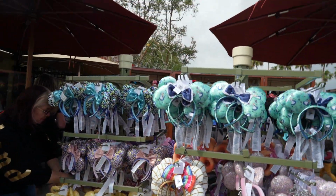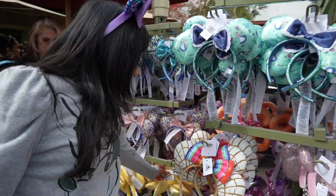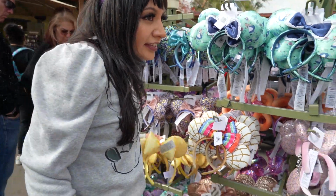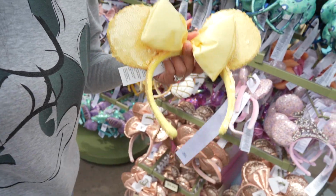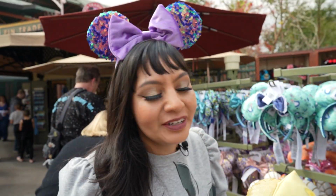Now, this is the current ear situation out here. And this is one of the five that dropped this week. This is freaking awesome. These are so pretty. I like the yellow. It definitely gives off that springtime vibe. Yeah, these are so cute.